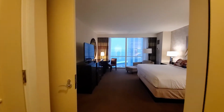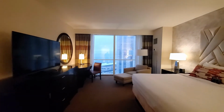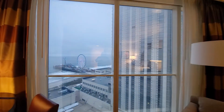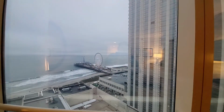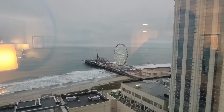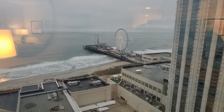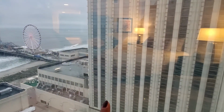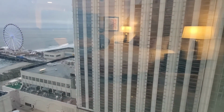As promised, let me show you the view. It's getting dark outside, so it may not be that great, but this is a view of the boardwalk in Atlantic City. You can see it out there, right on the beach. This is also part of the Hard Rock. I believe this is the South Tower.